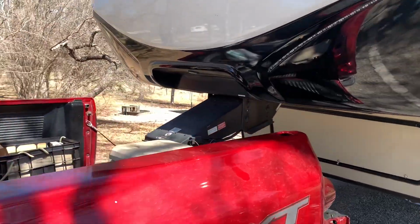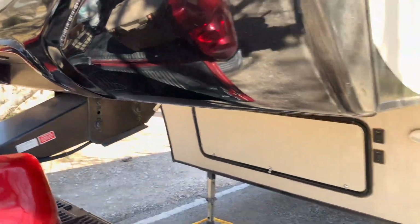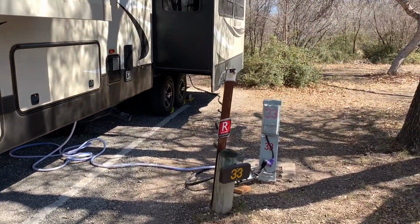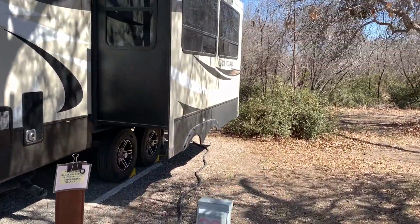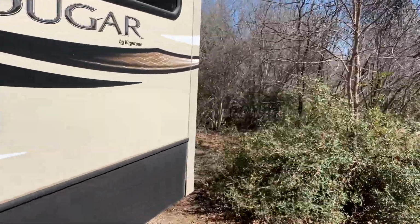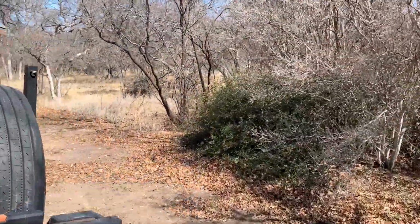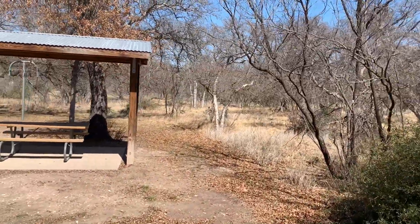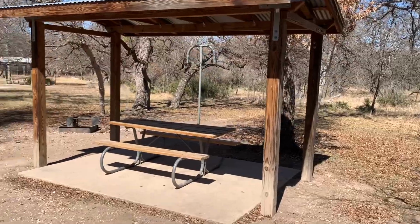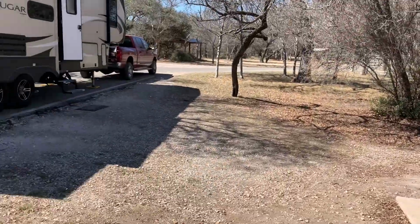And back my truck up like this in order to get both the RV and the truck in the site. You can see my 30 amp hookup. Take you around the back and show you the other side. So this, I would not reserve this site again. There are better sites, and I'll be taking you to those better sites after we leave. This is my sitting area here.